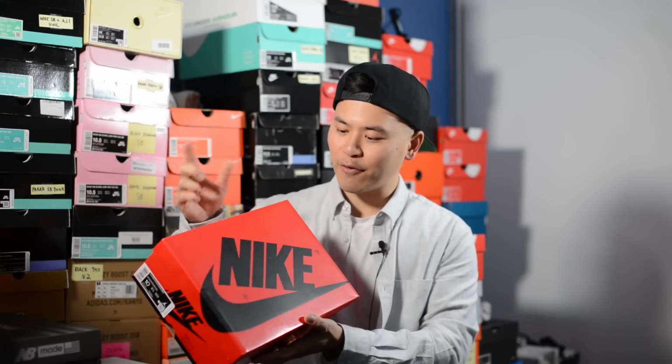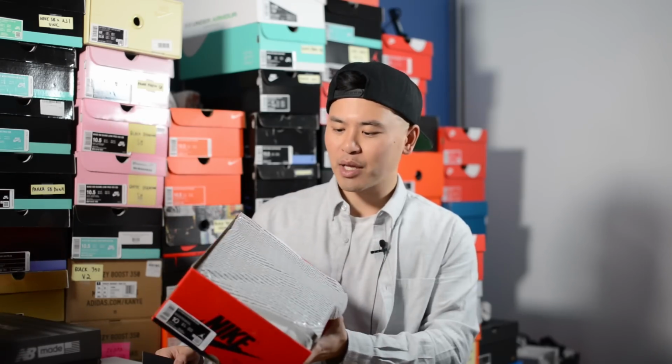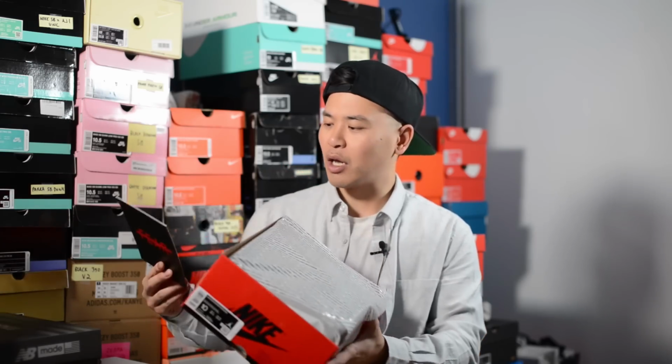So first things first, here's a quick look at the box. Similar to the other shoes in the Fearless collection, these come in that inverted red-based Nike box. Inside the box, we have the special edition paper as well, along with this card which has the Fearless logo and the Jumpman logo and Michael Jordan's signature on the other side.